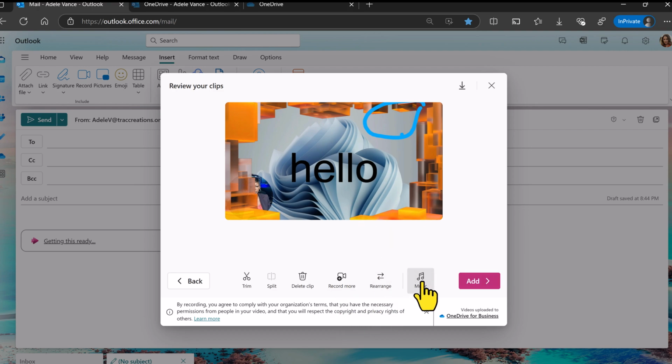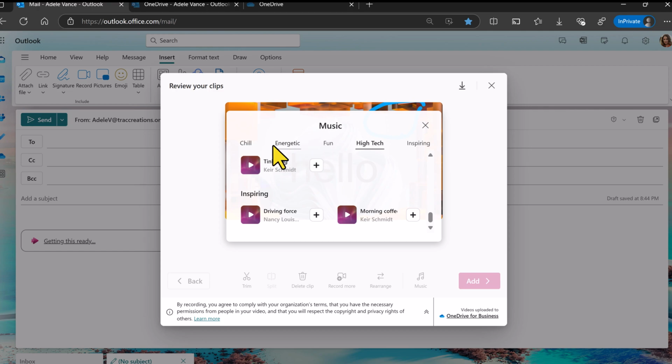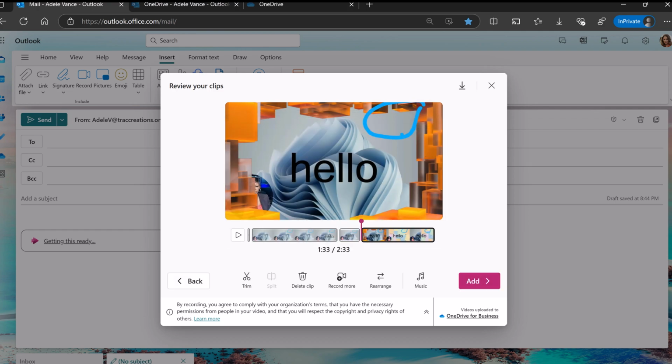And you can add music. You can play the music and listen to it before you decide that's the one that you want. They are filtered so you can get to different choices. And you just click on the plus button to add. And I won't do that, but that's what you can do. And I'm going to hit close.